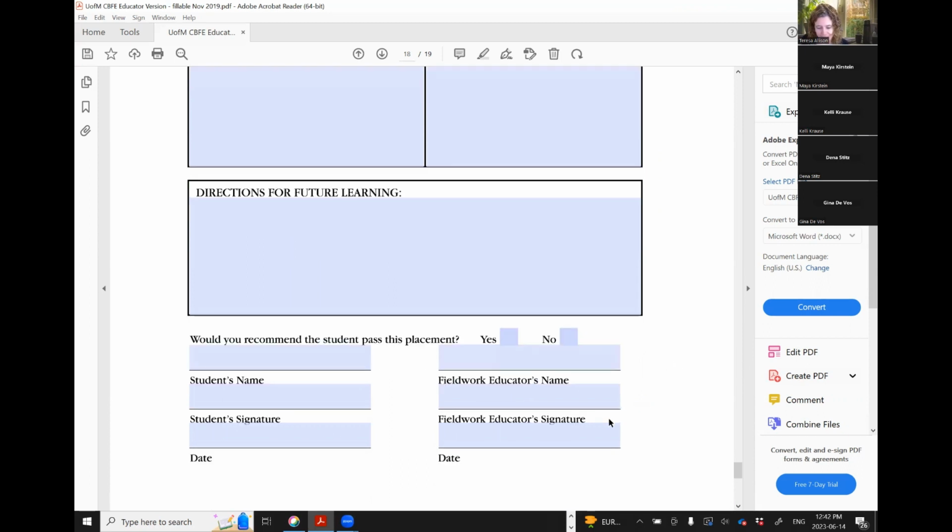The other piece I just want to mention while we have it here is that the form can be a bit fickle. So we recommend that you do not sign anything until the very final stage of the placement. You want it to be the last thing you do, because often what we find is that the form will lock once you sign it, and then you're no longer able to go back in and edit it. So please just hold off on your signature until you make it the last thing you do as you're wrapping up the placement and sending off the form.